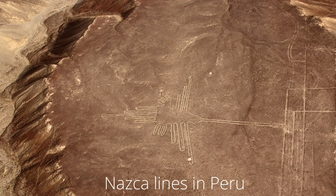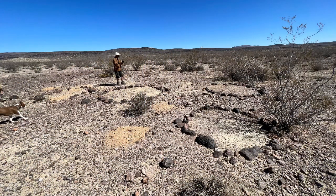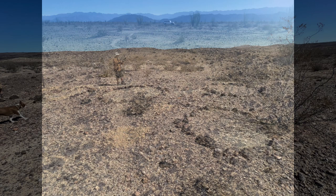Geoglyphs are earthen art pieces that are best seen from the sky. More and more of these are being found all the time in the Americas, and the Mojave Desert has lots of them. This is an arrangement of 3 circles that seem to be in kind of a random arrangement. They're about 4 feet in diameter each, too small for a person to lie down in, too small for a kind of a shelter to be built in. They're isolated from other habitation zones in a large flat area with full view to the sky.